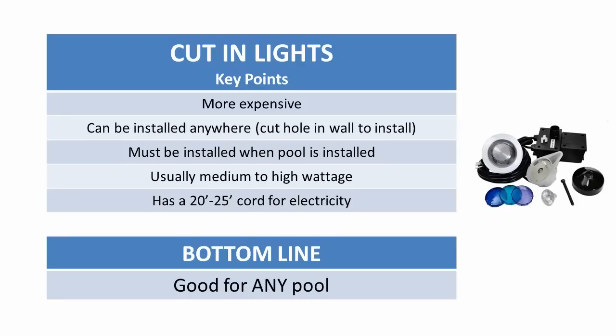So if you're wanting to go with one of these lights, you want to go ahead and get it before you install your pool, because you don't want to come back and drain half your pool out, pull your liner back, put a light in, and put it all back together again. That's what you would have to do. So if you're going to get one of these lights, you want to have it ready for the installers when they install your pool.